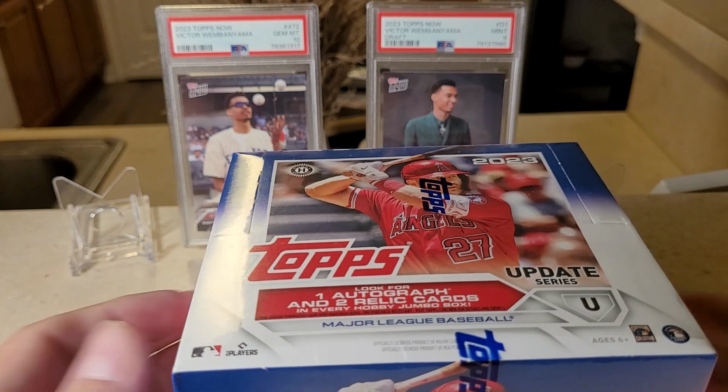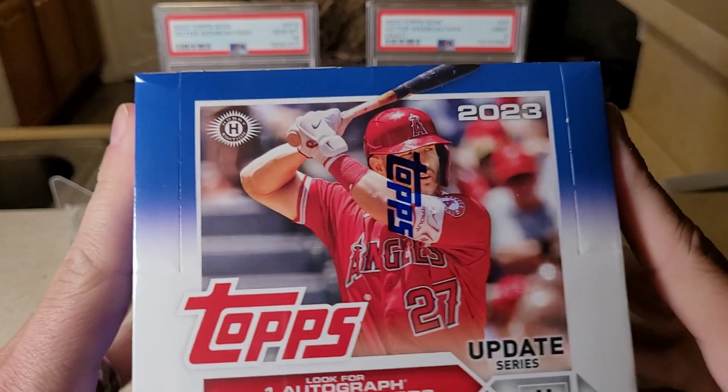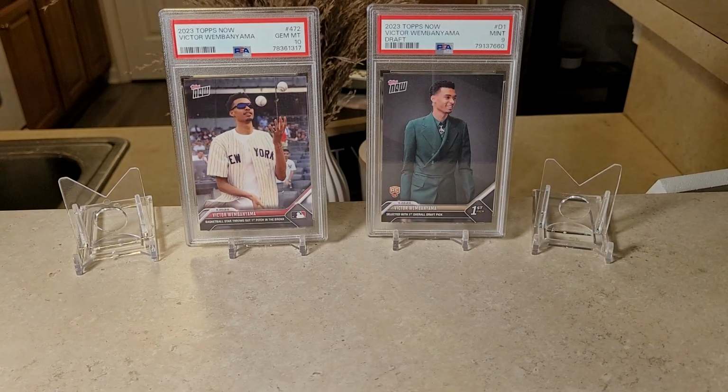The only problem with this product is there's not a huge chase. Matt McLain and I think Yuri Perez are the two best rookies. But other than that, I think it's shorter printed, so I think it's a little easier to hit the golden mirrors, which I've never hit. And then shorter parallels and stuff like that. So we'll see. I love flagship and it's a fun chase.